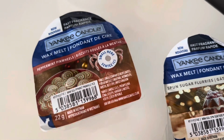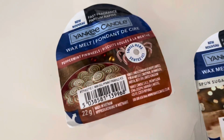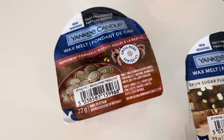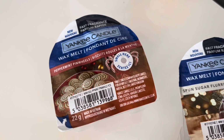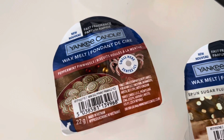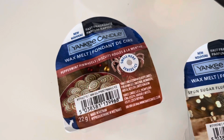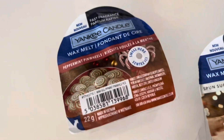So this one, I had high expectations for this one. The main notes that came through for me was the peppermint, and it had a nice vanilla smell to it as well. I didn't really get any chocolate from it, but the spearmint, the peppermint, the vanilla, maybe some melted butter, candy cane, they all came through for me.